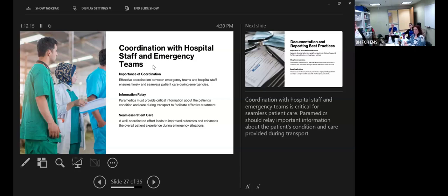So coordination with your hospital staff, your emergency team, early activation. We talk about that for STEMIs. We talk about it for strokes. These are no different. Early activation, so that way you let that ER know. Because guess what? Most of those ER nurses are going to be terrified too, and the first thing they're doing is calling labor and delivery.